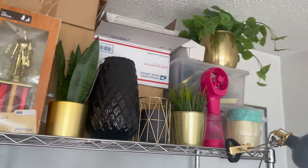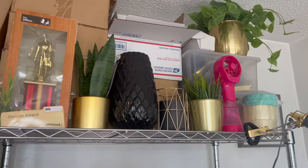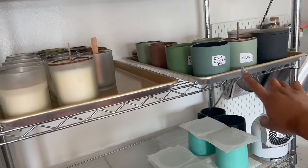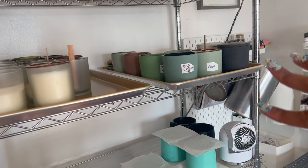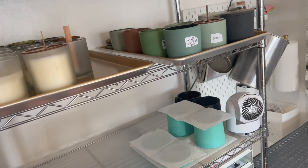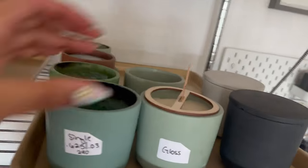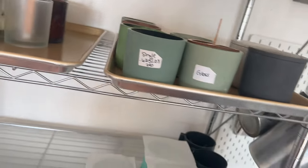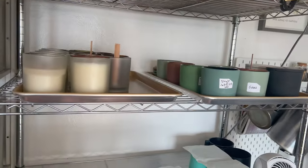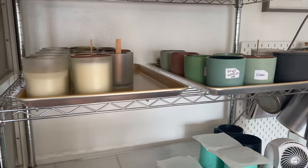Up here is just a bunch of miscellaneous stuff. I'm just trying to figure out what to do with it, actually, so I just stuffed it up there. Whenever I make my candles and they're drying, from either me making the actual cement candle or me making the wax, I'm gonna have them sit here to dry, and they're on trays, so that'll be easier for me to move it from here to here.